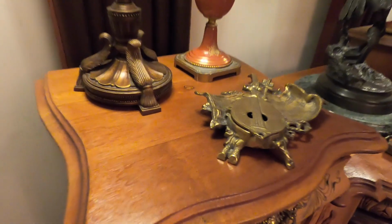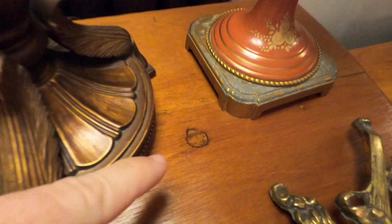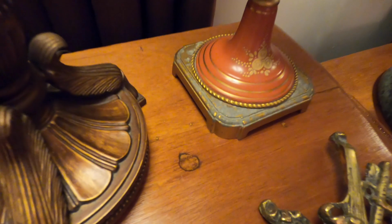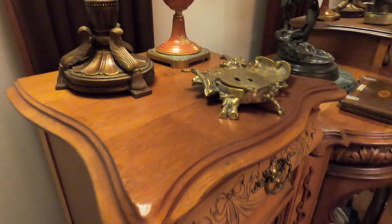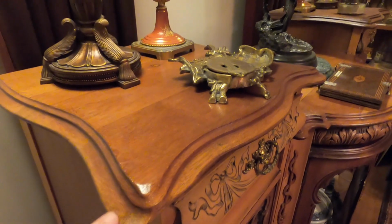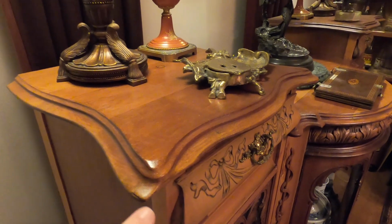Taking a look at the piece, we can see at the top there, that spot that I'm pointing to is where the top would have been attached to the piece. It's been filled and kind of covered over there. Looking at the front of the piece, you notice that it has been damaged. Somebody actually managed to knock a corner off of that, and they've just smoothed it out flat there.